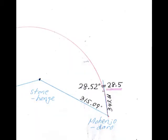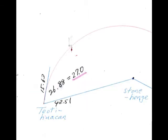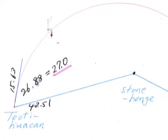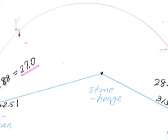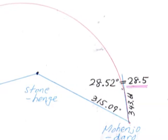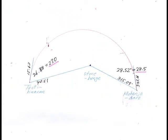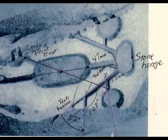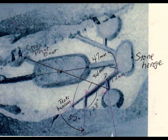Okay, have a look at this again, Mohenjo-daro and Teotihuacan. That means the angles of Sakafune-ishi show exactly the same angles as the actual angles of the Earth. Again, I started to check and examine the angles and lengths very carefully, and this is the result.